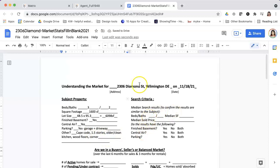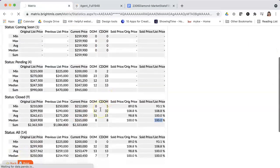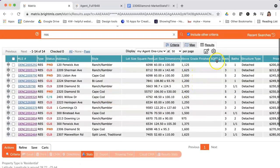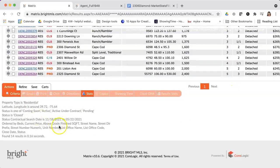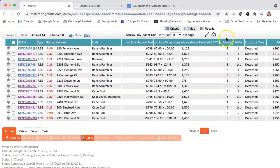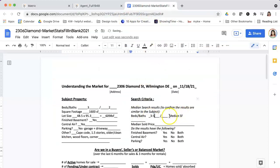Okay, so the way you fill out the search criteria, sometimes I'm going to only include things with or without a certain feature. So let me go back to my search results. So I didn't specify how many beds or baths. I just looked for all homes in this area. But now that I have results, I will say it's 3 to 5 beds, 1 to 3 baths. So 3 to 5 beds, 1 to 3 baths.